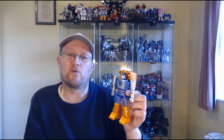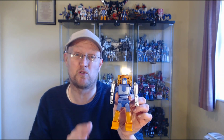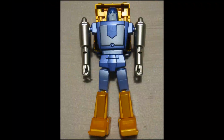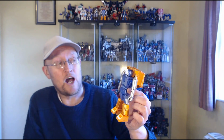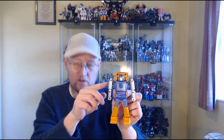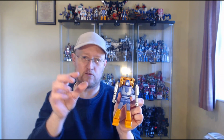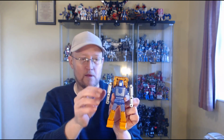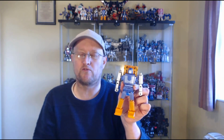Now, just to prove a point, I've taken a picture of this and I've photoshopped it to show you how the shoulders should look in my mind. So take a look at this. As you can see, I've raised the shoulders up to the proper height, and that looks so much better. If Fans Toys had gone to the trouble of making the shoulders on a sliding joint where they could slide up and down, or double adjustable shoulders, so you can adjust the height of the shoulders to the proper height, or for toon accuracy, I would have had no reason to complain.